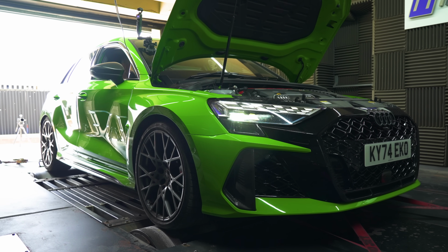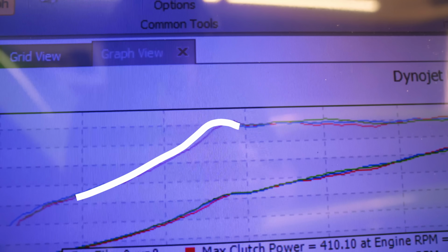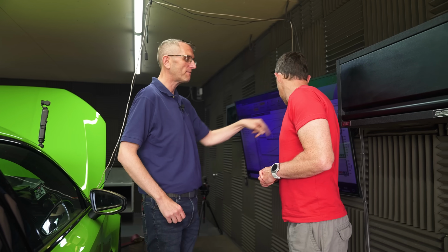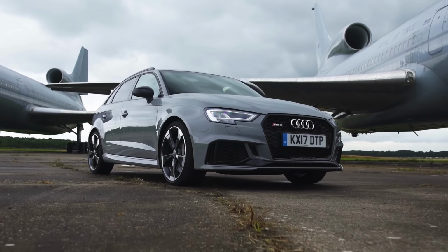But I'm also interested to see how much torque this new car made. So this car's supposed to do 500 Newton meters of torque. What are you finding? 518. 518, so a little bit more. Yeah, it's pretty much dead on, because if you look, it's a little bump that makes it 518. Okay. So it's pretty much 500 flat. Until that bit where it tails off just a little bit sooner than you'd like. Yeah. But the good thing about all RS3s is they're easy to tune.